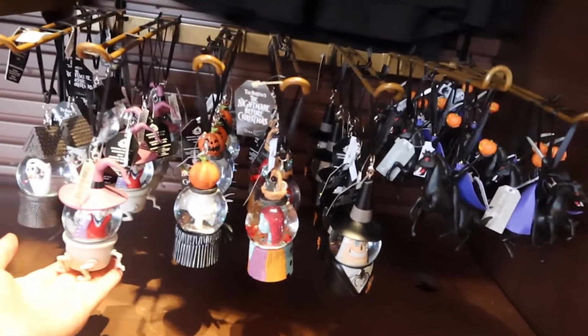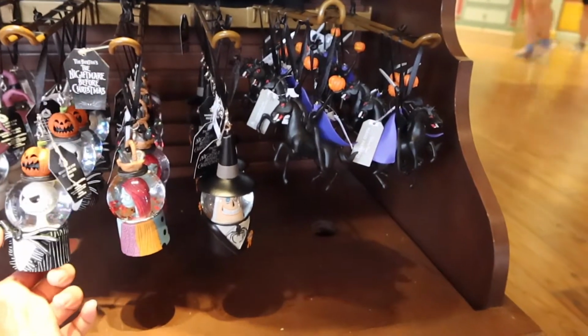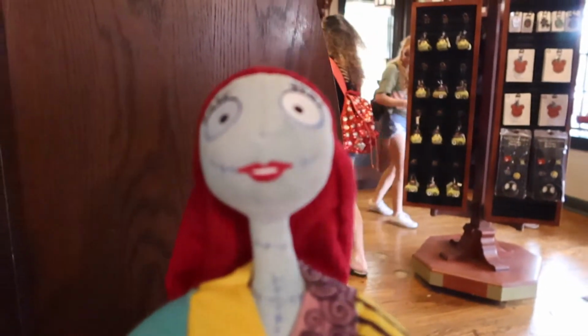Because I think we're not going to Mickey's Not So Scary. So I think it's all about Jack this year, and this Headless Horseman. And then you have Dish, pretty looking fella.